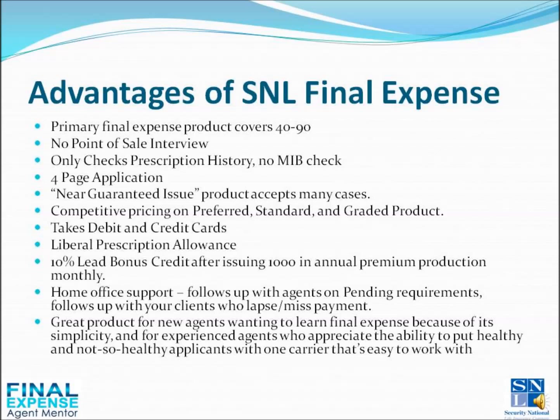And it's a 50-50 kind of split. So if you buy $500 worth of leads, Security National will match half of that, so it'll go $250 in. So either way, you're still spending money to make money, but you're doing it at a lesser rate.